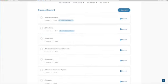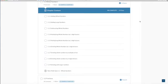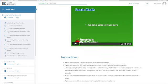Now, in each of these categories, you see we can expand them and we can see each of the lessons here. So we've got adding whole numbers, adding large numbers, etc. And so you can click on each one of these and it brings up a video for you to watch for that lesson. You will watch the video of the teacher giving the lesson, and in this case, it's on adding whole numbers.